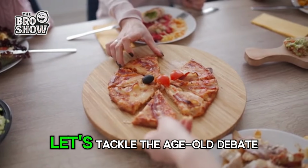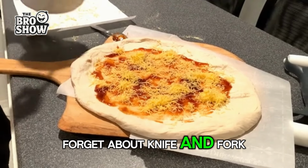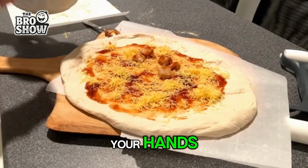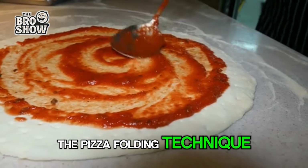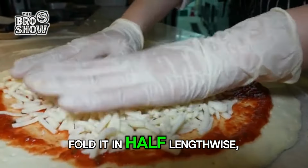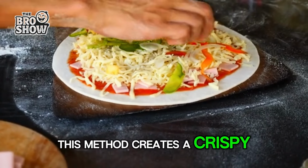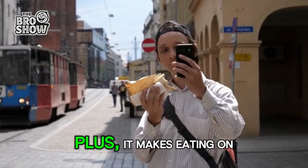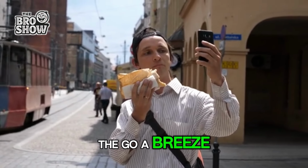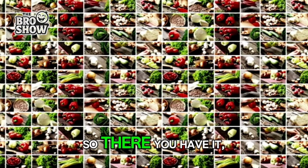Last but not least, let's tackle the age-old debate of how to eat pizza. Forget about knife and fork or picking it up with your hands. The real pros know about the pizza folding technique. Take your slice, fold it in half lengthwise, and enjoy. This method creates a crispy, structural support that prevents the dreaded pizza flop. Plus, it makes eating on the go a breeze. You're welcome, New Yorkers.